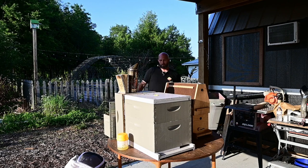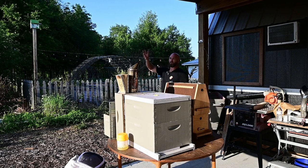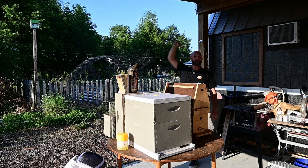Social structure. How many different kinds of bees are there in a bee colony? Does anybody know?